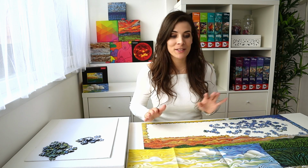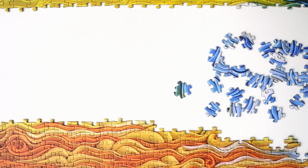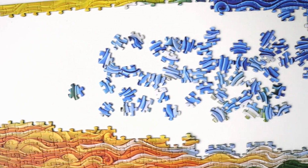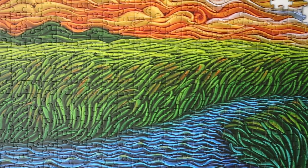Okay, it's been 3 hours and this puzzle is definitely harder than it looks. I don't know, it just looked really easy to me and it's just one of those things where I literally have to shape sort from the get-go.